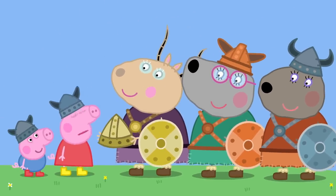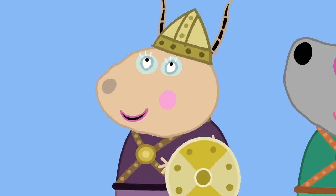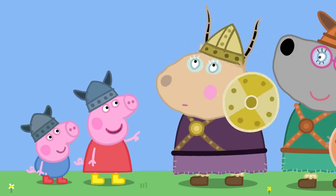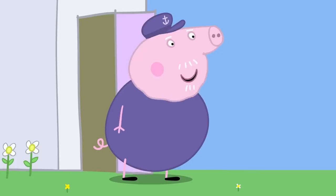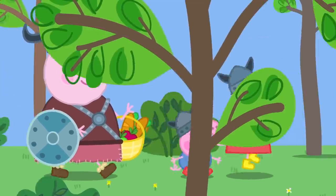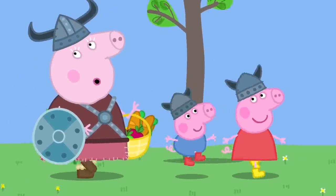Madam Gazelle, why hasn't your helmet got horns on? In actual fact, Peppa, Vikings had helmets without horns. Like this. See? No horns. But you have got horns. Have I? Oh, yes. Goodbye, Grandpa Pig. Goodbye. Have fun on your Viking boat. Are we going on a real Viking boat, Granny? Not a real Viking boat. We will be using Grandpa Pig's boat instead. I'm sure he won't mind.